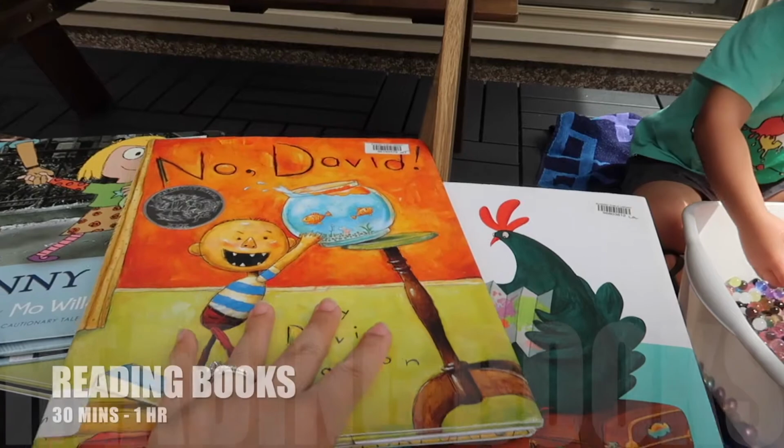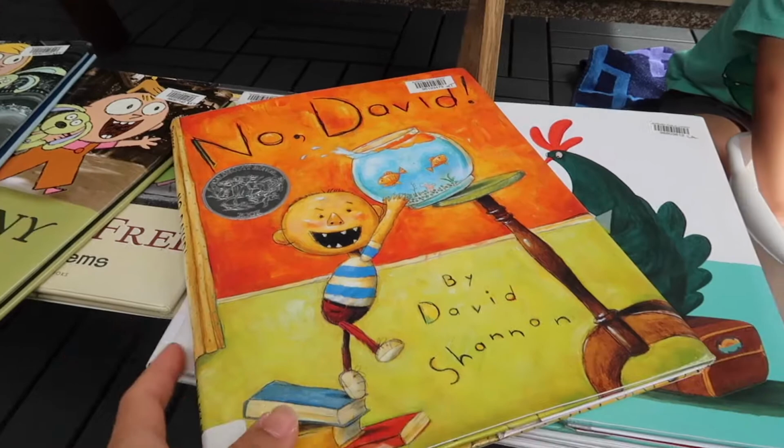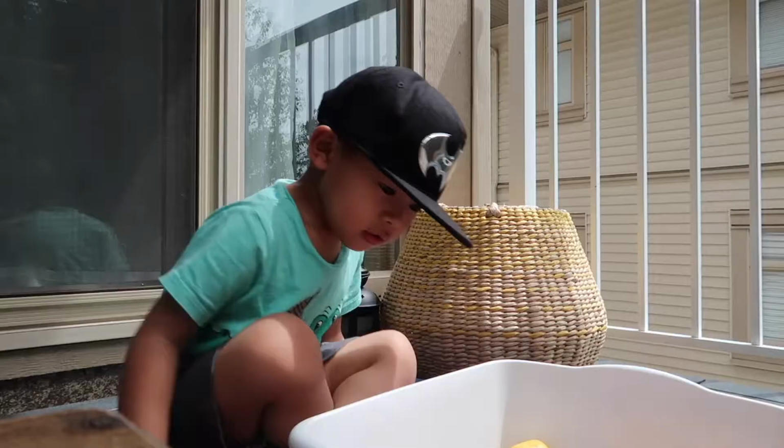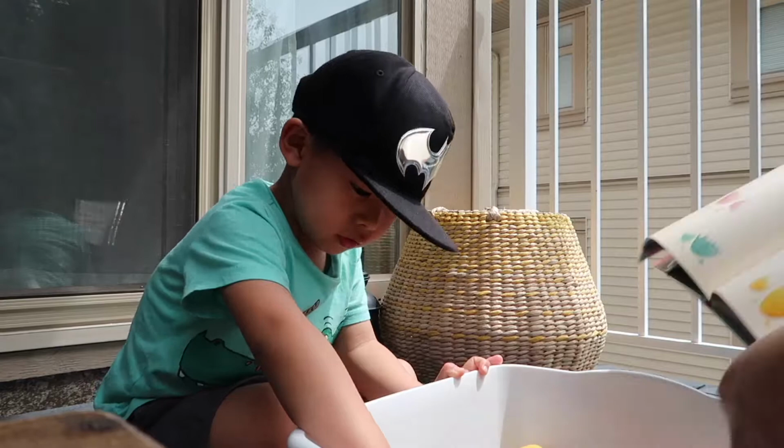Next, you can also read books to them on the balcony. Just do pretend picnics outside on the balcony, because between 1 o'clock and 3 o'clock, I got really sleepy at home and really bored already. Sitting outside really makes me awake as well, and he's so happy as well.